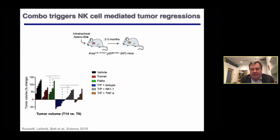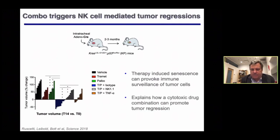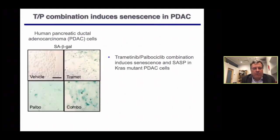One of the secreted factors from the SASP is TNF alpha, and if we deplete that, we also see it disrupts the efficacy of our drug combination. So we see that this therapy that induces senescence can provoke an immune surveillance of tumor cells, and these data can explain how cytostatic drug combinations can promote tumor regression. Sorry for the typo there. Now, we went on to do these studies. That was in lung adenocarcinoma.